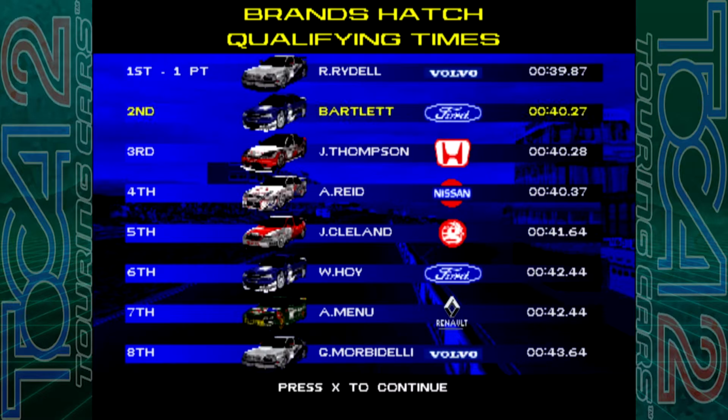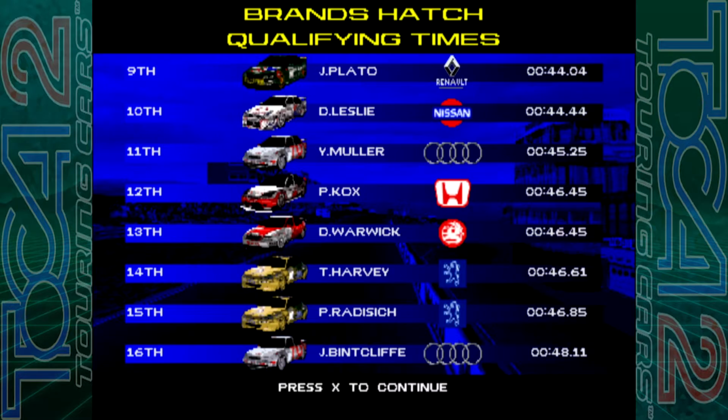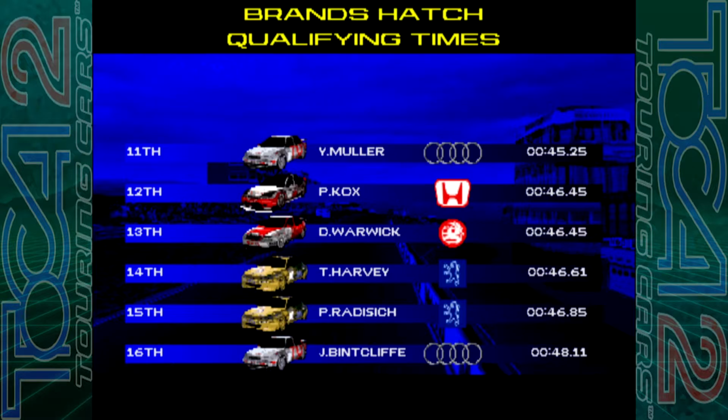But look who starts in 6th place: my teammate Will Hoy in the 2nd sister Ford Mondeo. He got a 42.44. He was actually tied on time with Alan Menu in the Renault Laguna with a 42.44 as well. So that is not too bad. That'll boost the morale of the Ford Mondeo team no end. And the rest of the starting positions, John Bincliffe starting in 16th. I don't really care about the others.